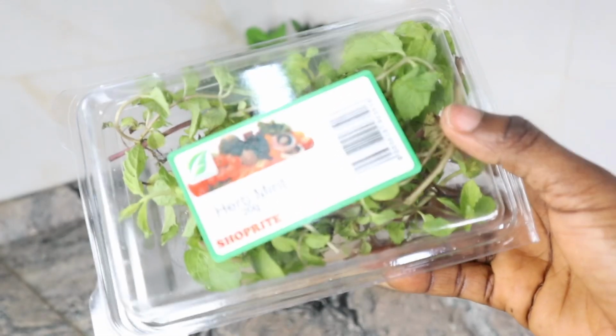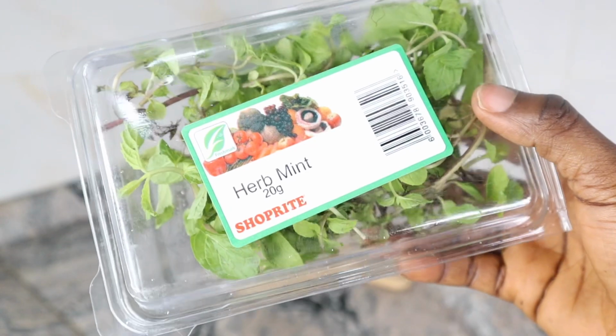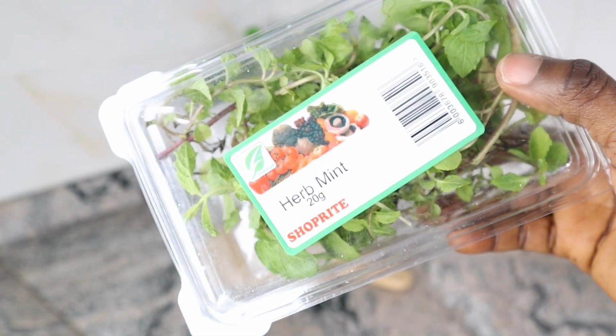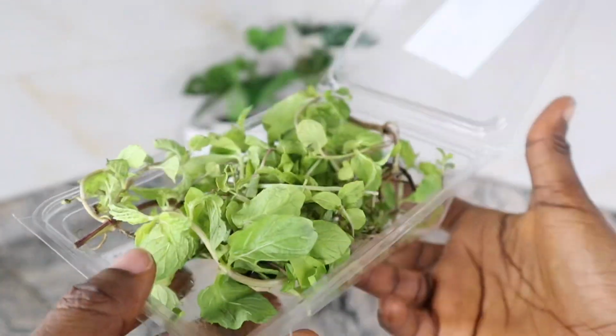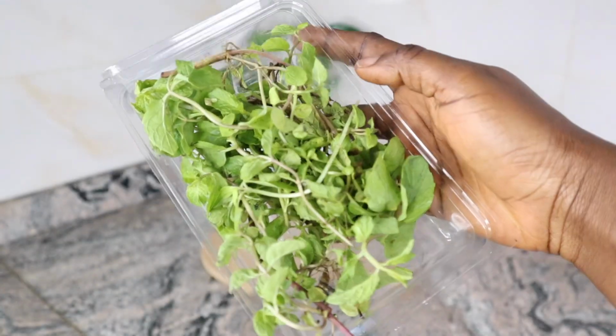Dandruff is a very common phenomenon and there are numerous ways to treat it. One of these is to use mint leaves. Mint leaves help fight hair fall and can also be used to stimulate hair growth.